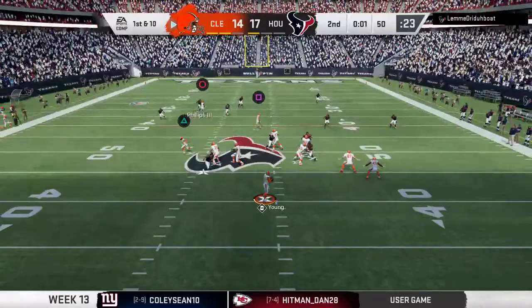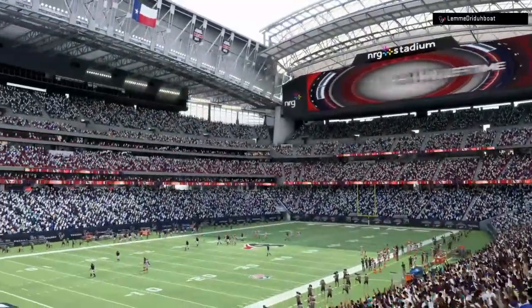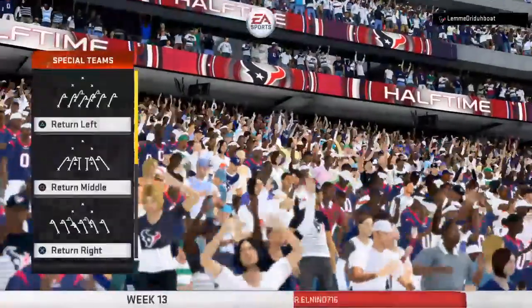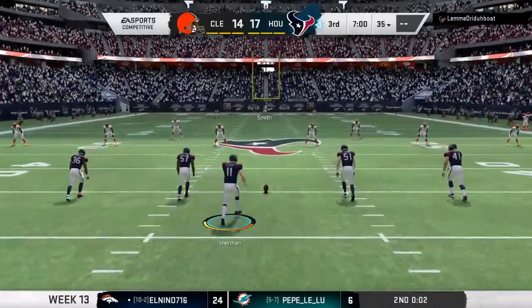Final play of the half, Young. And he takes a shot on the release as this will be incomplete. So we've hit halftime. Just a field goal separating these 2 teams at the break. As we send you on over to Orlando for Jonathan Coachman in our EA Sports Halftime Report. Take it away, Coach.